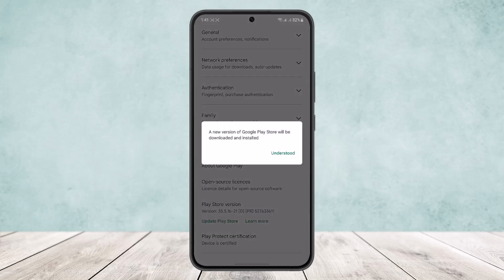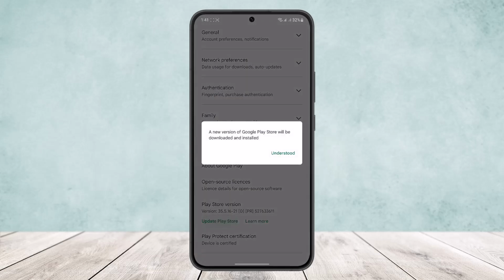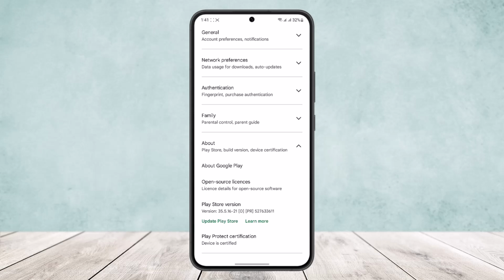If you tap on the update Play Store version, you'll get the update, and a new version of Google Play Store will be downloaded and installed. You can see my Play Store was not updated, so it's been updated now. You can see if I tap on it, it'll be downloaded automatically. Now these are the options that will help you fix your issue.